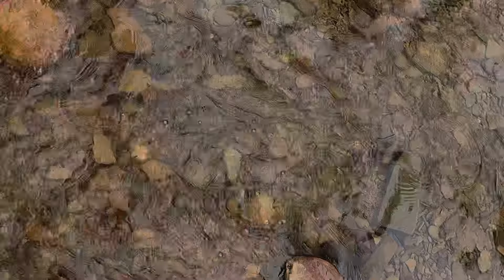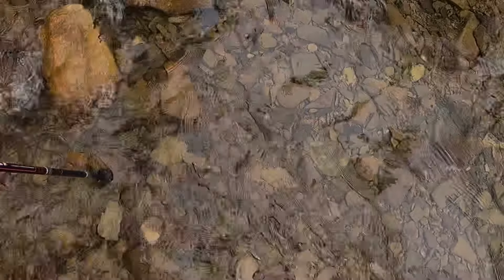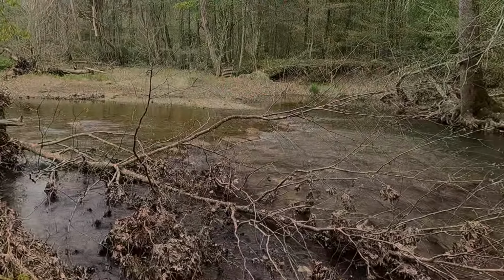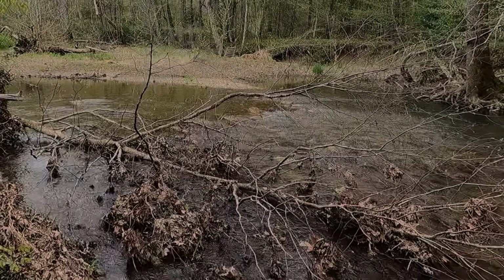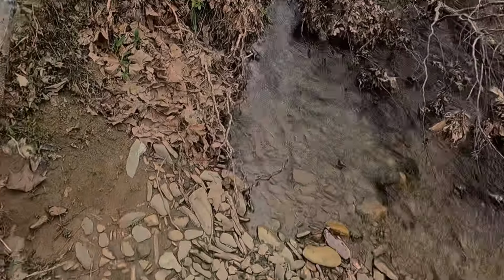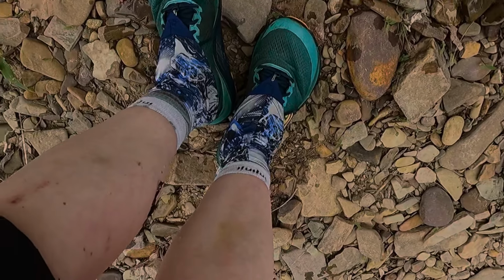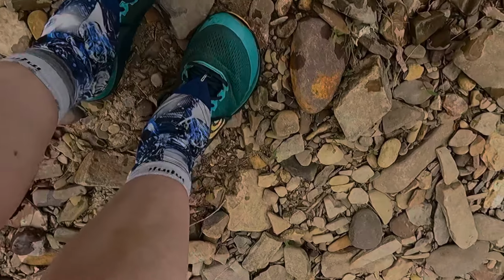Now I'm going to run into an issue: to get my shoes wet or not. Couldn't quite avoid getting my feet wet, but they didn't get up to my ankles, so that's good.